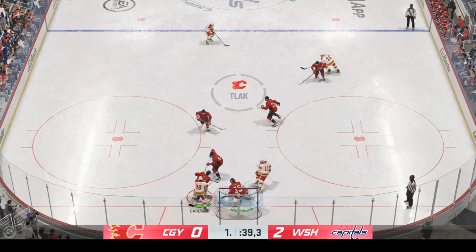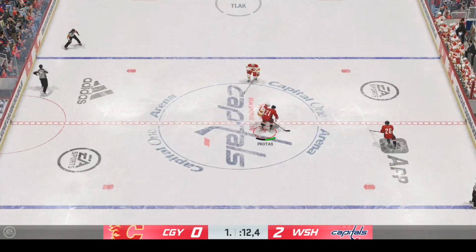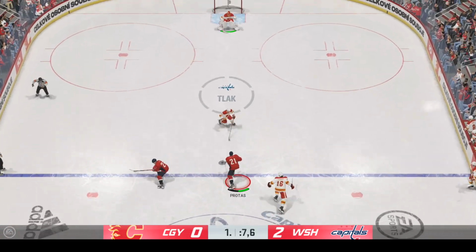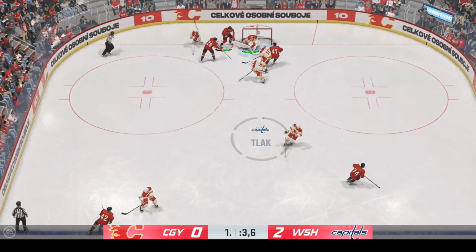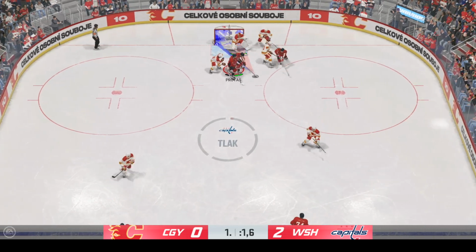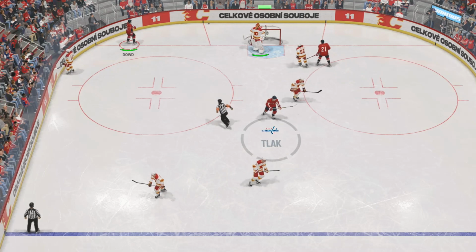Here's the pass! And that goes off someone in front! And the puck clears the zone. Here's a chance on the attack. Centering feed. And it goes off a stick. And he hangs on just as time runs out.